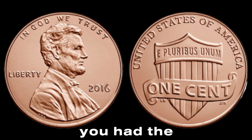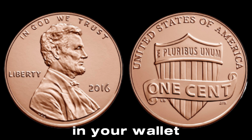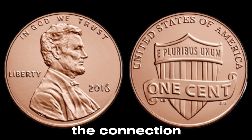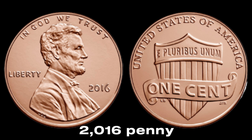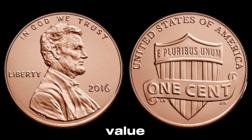But what if you had the 1 in a million chance to find a rare 2016 penny, tucked away in your wallet or passed down from a family member? It's not impossible, and that's what makes coin collecting so thrilling. The idea that there's treasure to be found just around the corner, or perhaps even in your pocket. The truth is, coin collecting isn't just about the money, it's about the history, the connection to the past, and the thrill of discovery. The 1 cent 2016 penny is a perfect example of how a simple coin can hold more than just monetary value. It carries with it a legacy that spans generations.